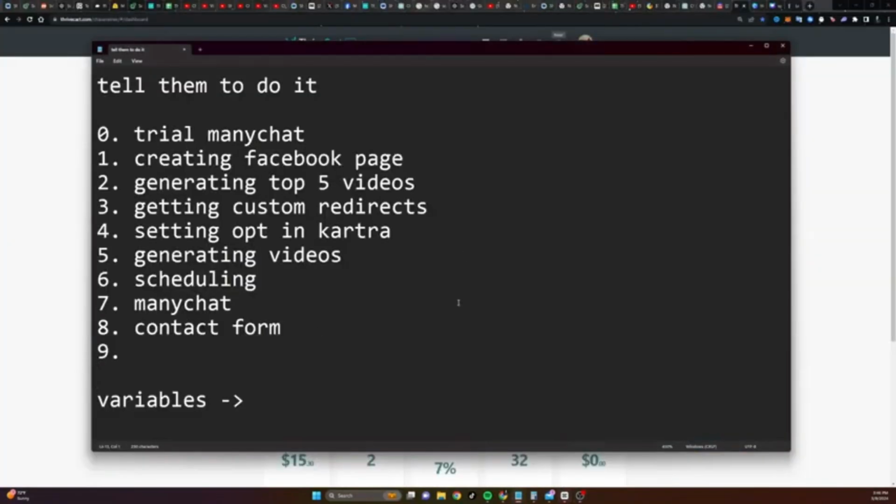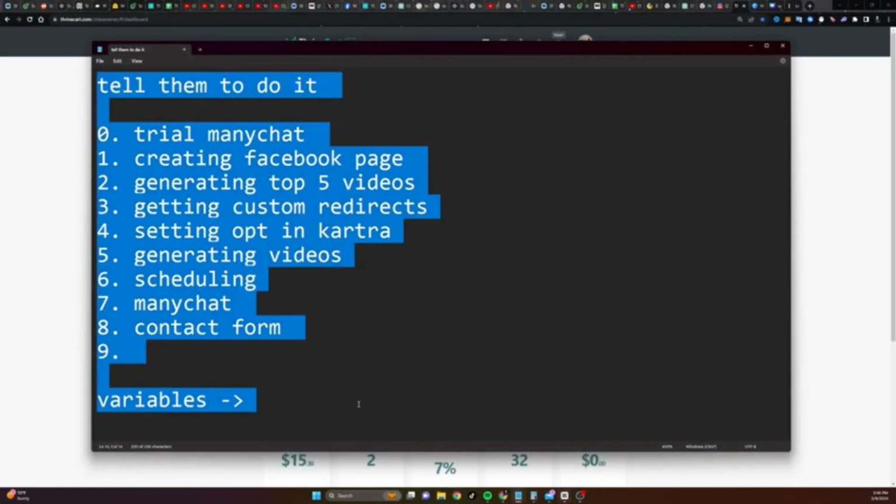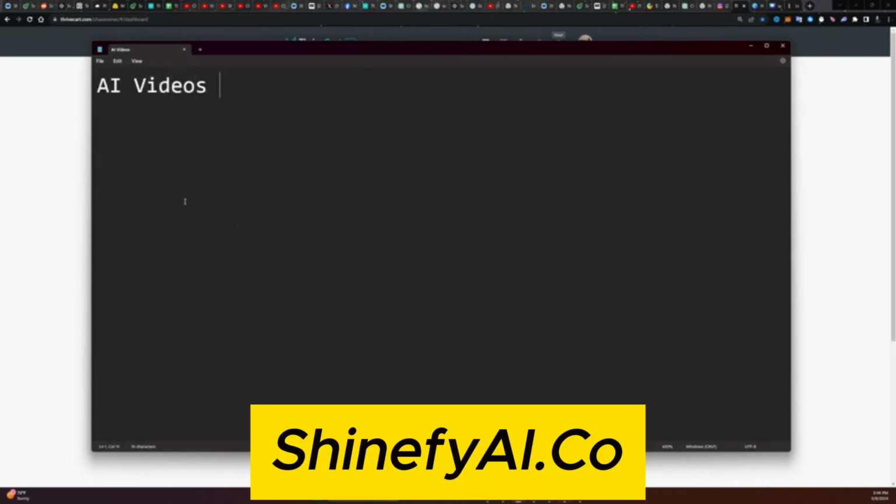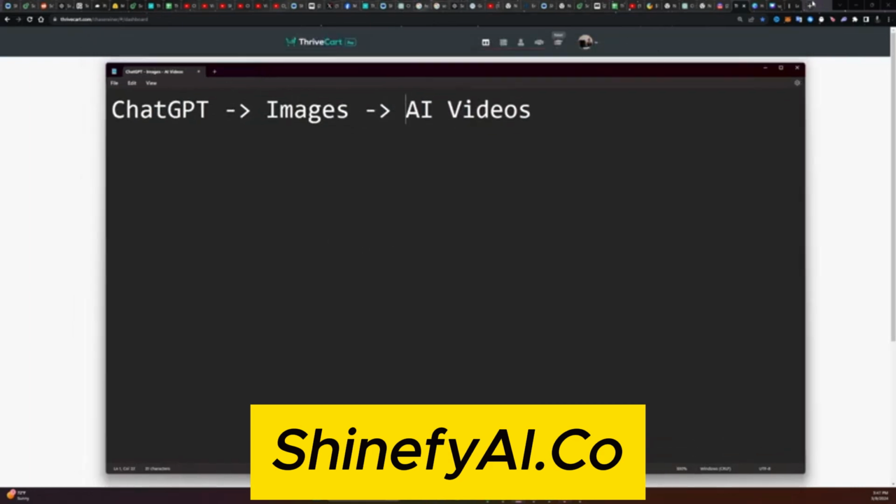So first of all, you are going to need a way to create AI videos, because what we're doing is we're creating AI videos using a few different pieces of technology. We're using ChatGPT to create the prompts, the scripts, and to create the images, because right now, by the way, if you're not aware of this, Sora is not currently available to most people.